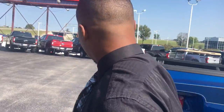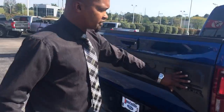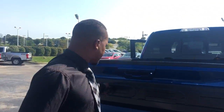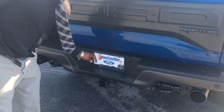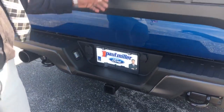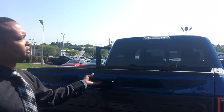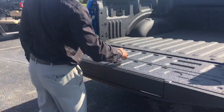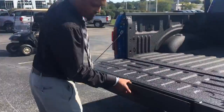As you come back here, I want to show you a few more things. Another distinctive design, it has the Raptor emblem there with your Ford here. Also has the towing package, 7-pin, 4-pin. The easy release door here comes down very slowly. It doesn't just slam down, and as you can see, we already have the bed liner sprayed in there.